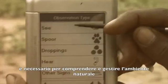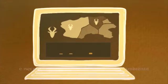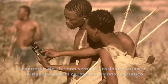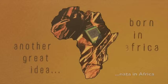It has provided a unique tool to understand and manage our natural environment, count the seemingly uncountable, and mitigate our risks caused by climate change. Another great idea, born in Africa.